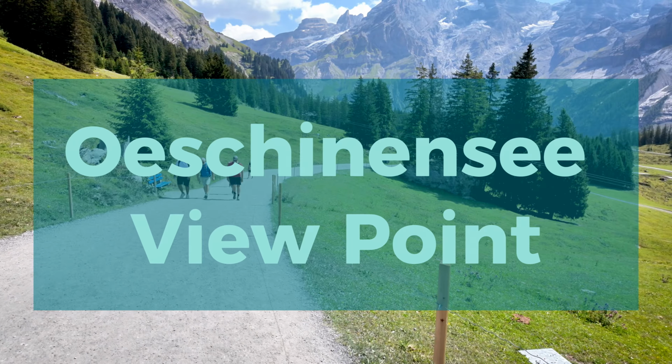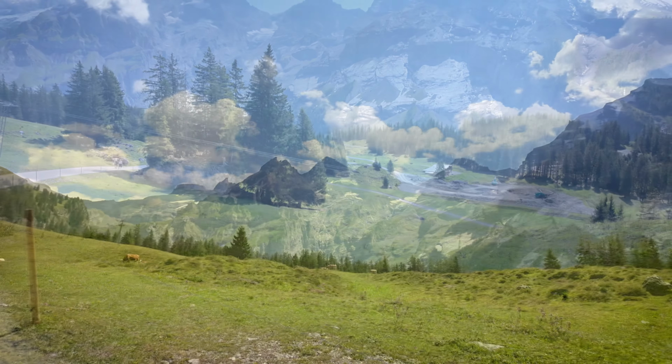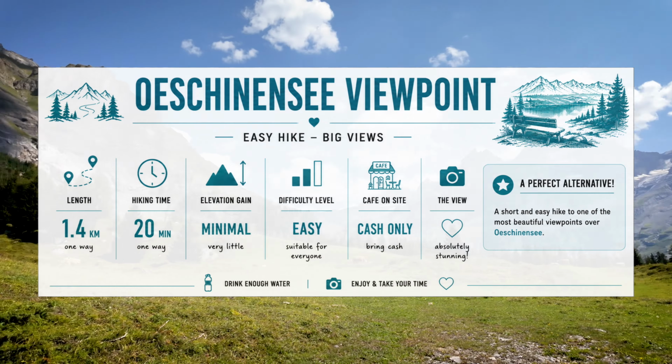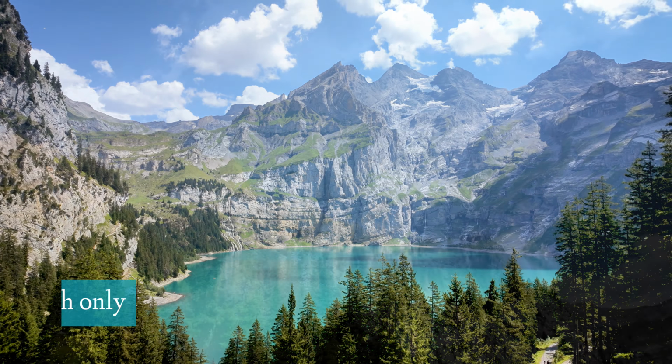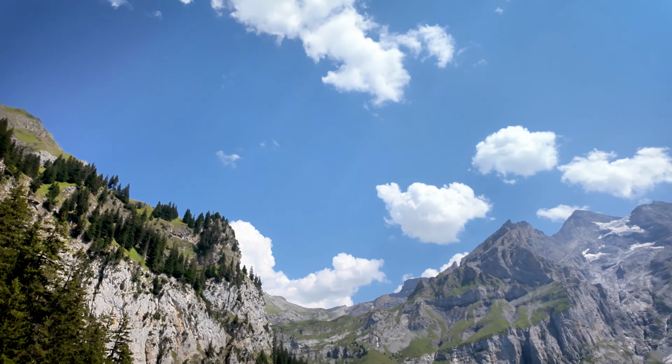If you don't want to do that much hiking, there's also an easier way to enjoy a beautiful view over Oeschinensee. The Viewpoint is only about 1.4 kilometers one way with hardly any elevation gains, so it's really easy. And the view is absolutely beautiful. There's also a small cafe nearby, but keep in mind that it's cash only. It's the perfect alternative if you want to enjoy those incredible Oeschinensee views without hiking the entire Panorama Trail.